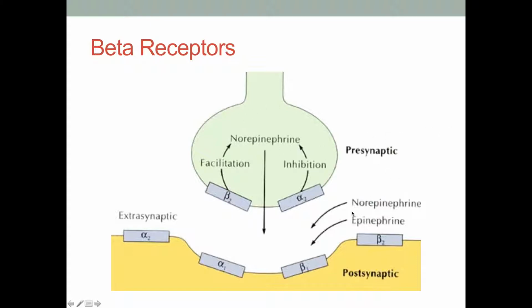So here we've got some beta receptors, and just to make life hard, they have even receptors presynaptically as we would expect, but you also see that there's the possibility to have even numbered receptors postsynaptically, because why should anything be easy? So just remember alpha, beta, by norepinephrine, odd excitatory, even inhibitory.